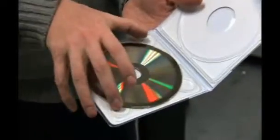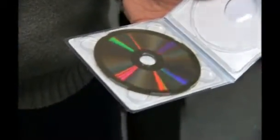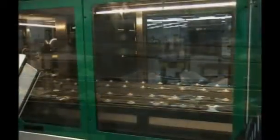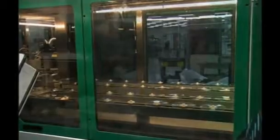A stamper is a plate of nickel with the pits and lands, the digital ones and zeros, etched into the platter, and we inject that plastic against that platter of pits and lands at about 60 tons of pressure that forms a disc. You'll see in the manufacturing process later that the disc comes out and it's clear. Although it has the data on it, we then need to put a reflective surface on.